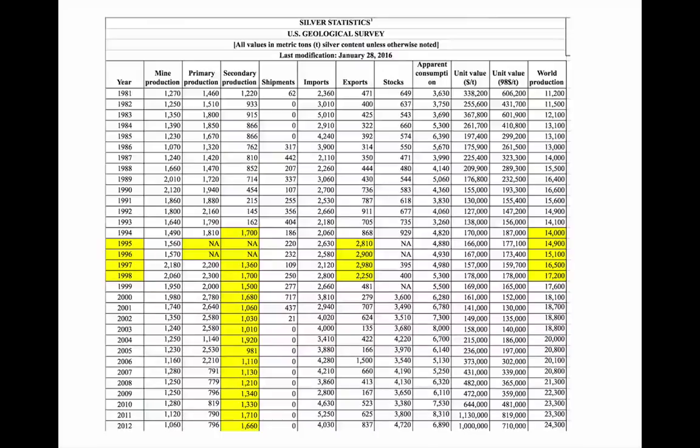So U.S. primary silver production rose abnormally in 97 and has stayed elevated at about 2,000 tons a year for 10 years before ending in 2006, just dropping off the cliff. And now what happened in the silver world in the 2006, 2007 timeframe? Our friends at Bear Stearns got in a little problem with their silver shorts.